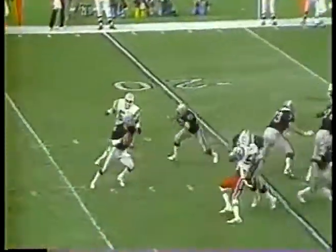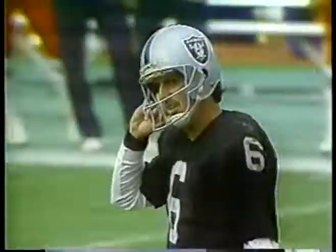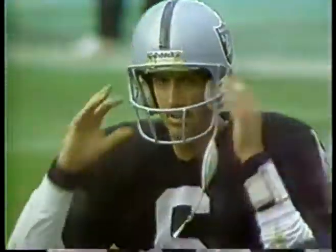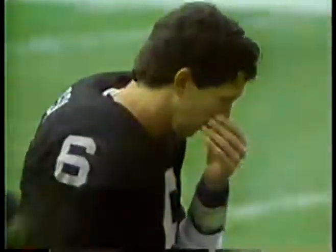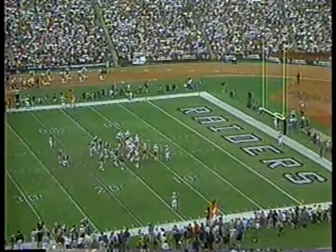And Marcus Allen, covered by Steve Nelson. And Wilson, under pressure, had to dump it off, and with 10 seconds left, number 10 will come in, Chris Barr, for the field goal. The heat was on. Both outside linebackers, Blackman and Tippett, coming hard. Although Wilson was able to step up, he could feel the pressure, and he threw it away.